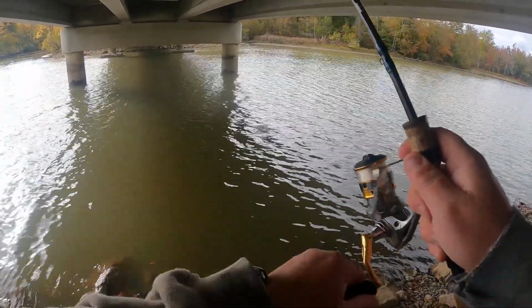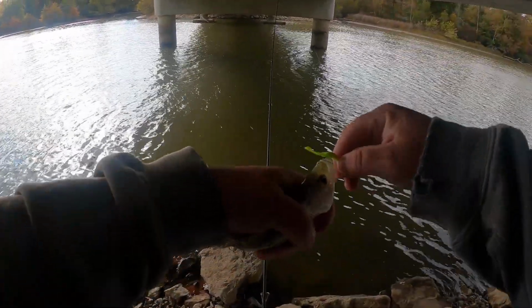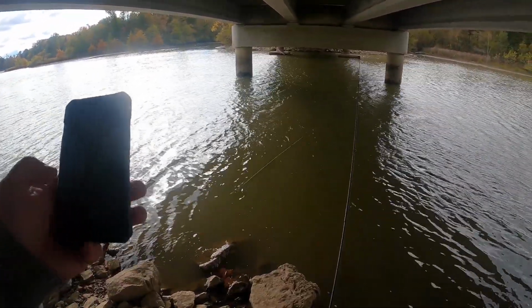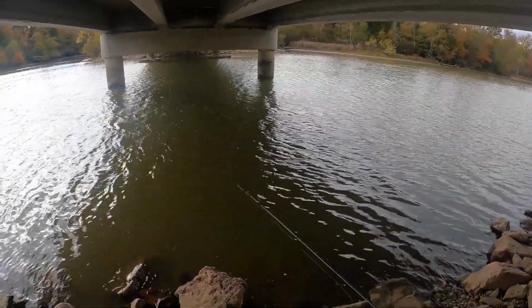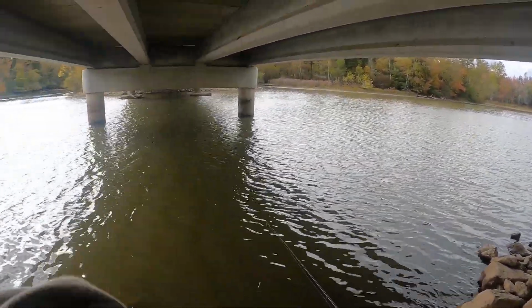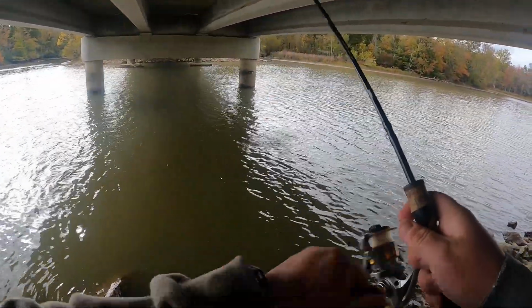Fish. We know what that one is. Oh, that was a belly flop. I will apologize for that one. I was having a no belly flop day until that one right there. Before I even got my rod in position to start working the bait.